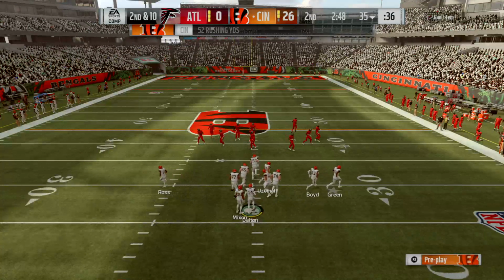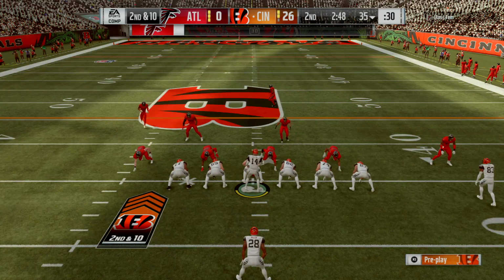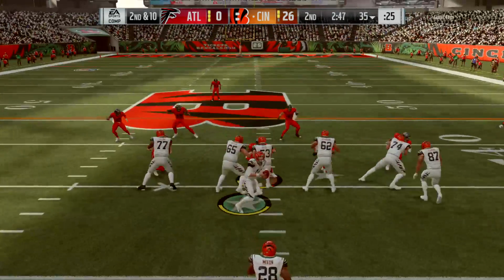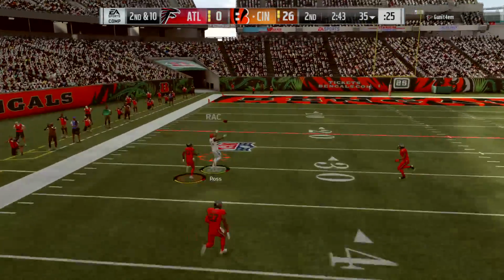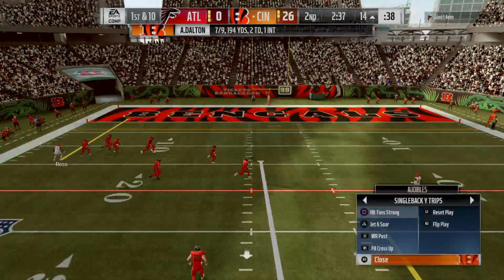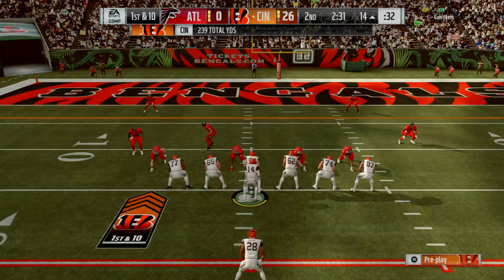Here's 2nd and 10 now from the 35. Off the play fake to Mixon, this is Dalton going deep downfield, and that's caught inside the 30. And he takes this thing way down into Atlanta territory. A big play there for Cincinnati. 51 yards.